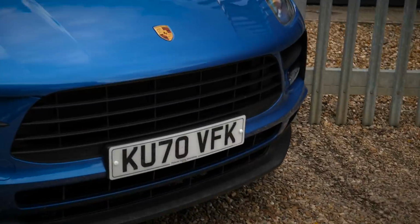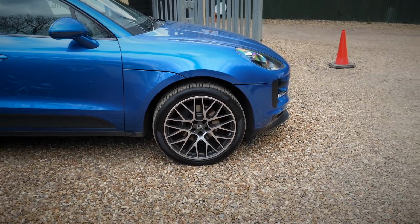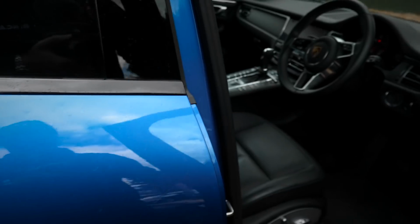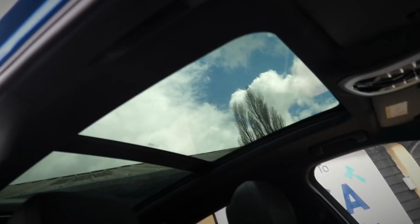It's all right, isn't it? Look, 70 plate. I love them wheels, literally love them wheels. They suit these cars so much, don't they? Let's have a look. Is it open? It is open. It's got that fresh smell in here, that pan roof.